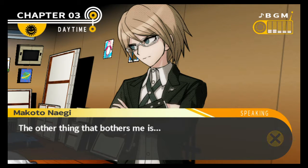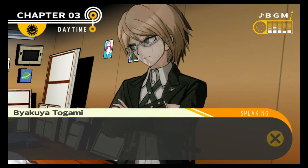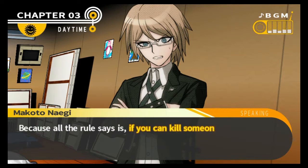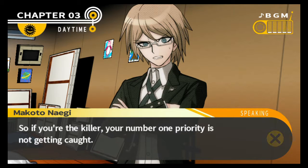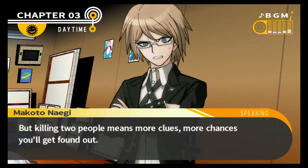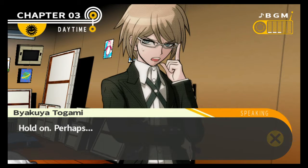The other thing that bothers me is... why did they bother killing two people? What? Because the rule says, if you can kill someone and get away with it, you graduate, right? So if you're a killer, your number one priority is not getting caught. But killing two people means more clues, more chances you'll get found out. I see. Hold on, perhaps. See, so that's what that means. Is everything okay?